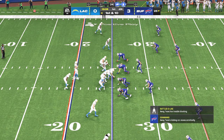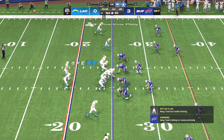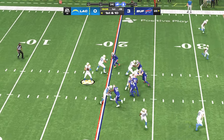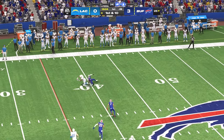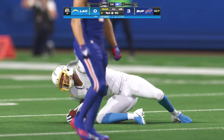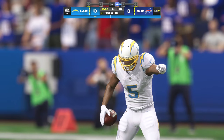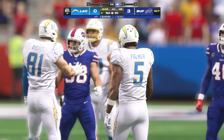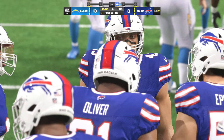Herbert going to lead up the Chargers here, first and 10. At their own 25-yard line. They'll come out throwing here to start the drive. Got an open man, it's Josh Palmer. And down he goes, but he takes it up to the 40. 15 yards is the pickup there, and the drive starting very nicely. First down.